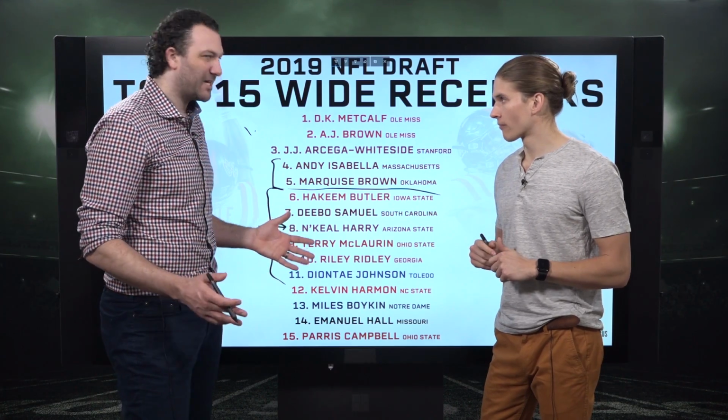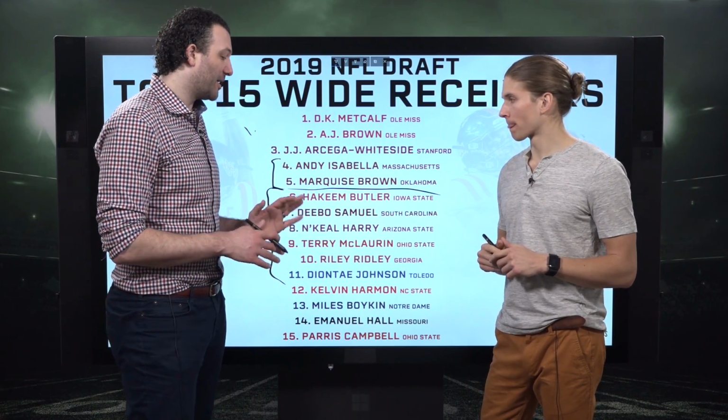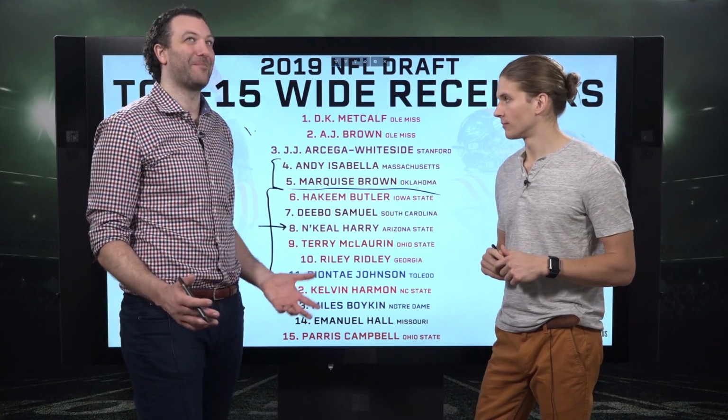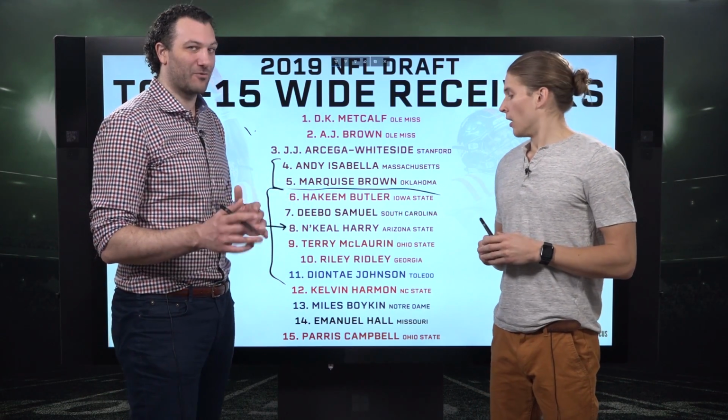Riley Ridley, Calvin Ridley light, just a less athletic version of his brother who knows how to run routes, knows how to get open. I want to jump to Deontay Johnson, though, because he's a guy every time we watch him, we're like, man, we should be higher on this guy. He is a dynamic receiver as a route runner and after the catch.